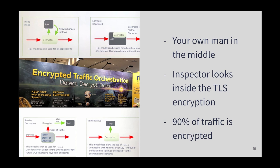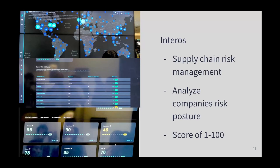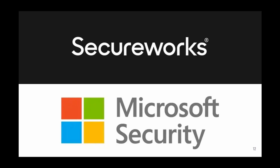Another cool company that we visited was Interos. They deal with supply chain risk management. They have a consolidated database of many companies that have been analyzed for risk posture. They ingest a lot of data about each company and have a standardized rating system. They have a score from 1 to 100, 100 being a low risk, and this provides transparency into your supply chain. Here's an example of a company's risk posture score. Oh, right here. Some other companies included SecureWorks, which is an MSP, and Microsoft Security, which has the importance of de-siloing and working with multi-cloud environments together. Fortunately, I don't have good pictures for those, so this is all you see.